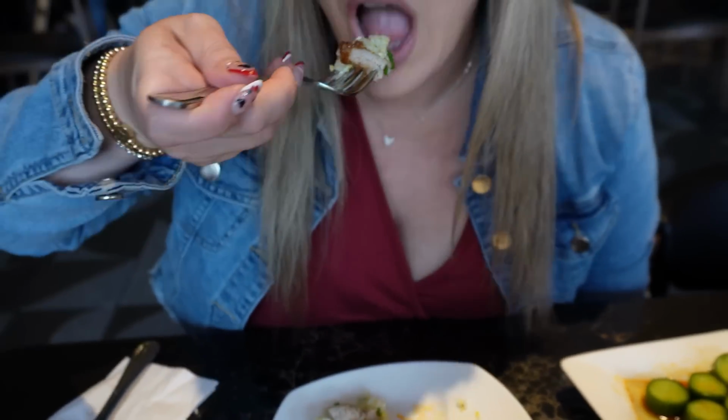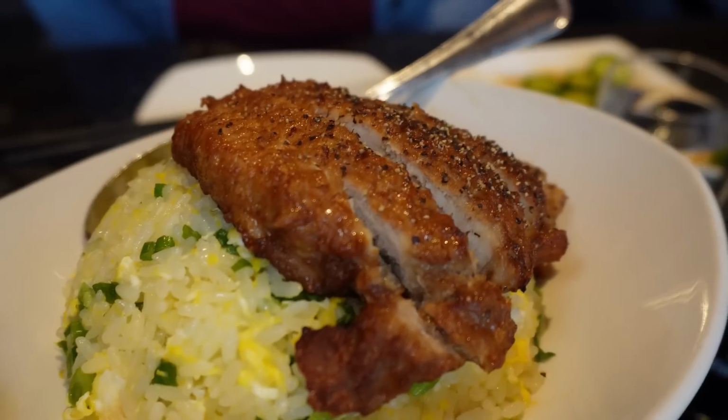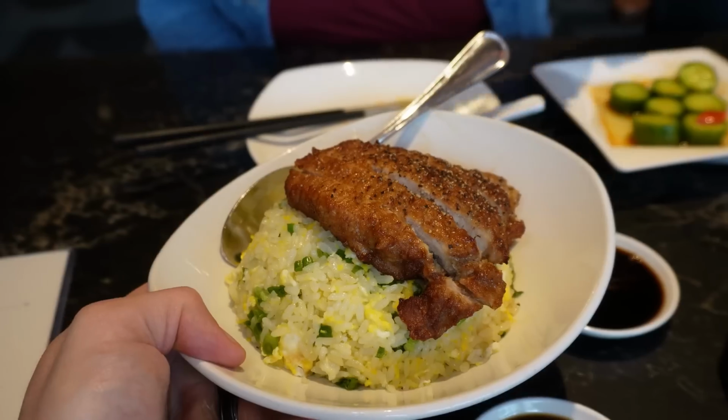That's a juicy pork chop. There's no chewiness in it either. It's very delicate. You're right about the soy sauce. We do have soy sauce. Yeah, I wanted to try it pure without it. It is really good though. The pork chop also has a nice crispy glaze on the outside.